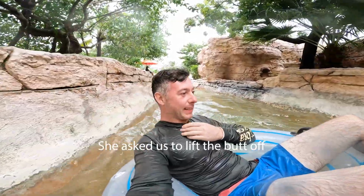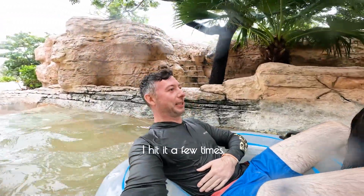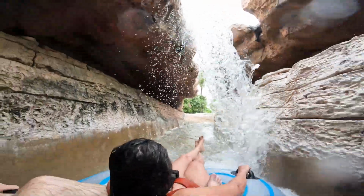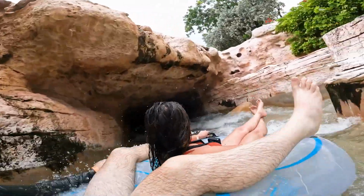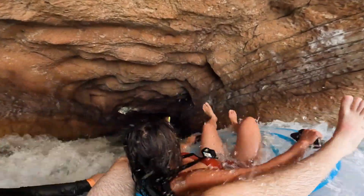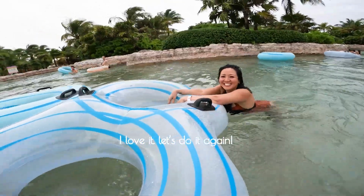No way, if you ask us to lift the butt off, I hit it a few times. You would have a shredded butt. So guys, make sure your butt is lifted. As you can see, this ride brings you back gently to the same rapids that we started with. And because it's my favorite ride, it gets a 5. I love it. Let's do it again.